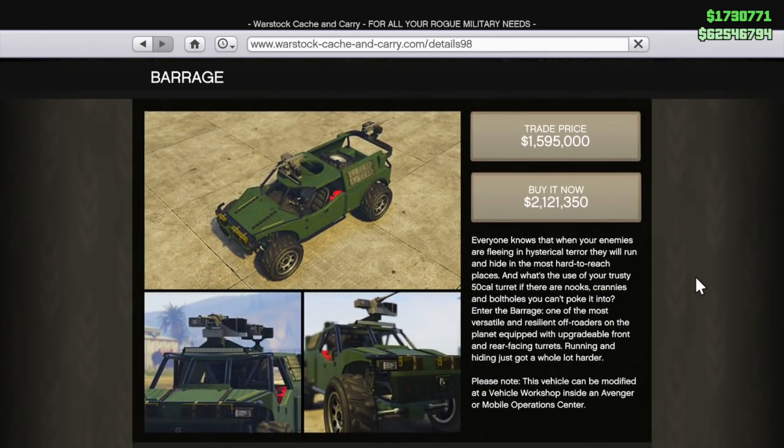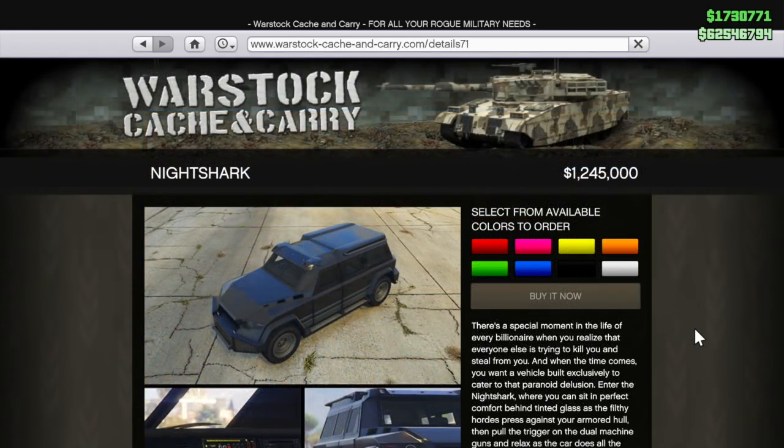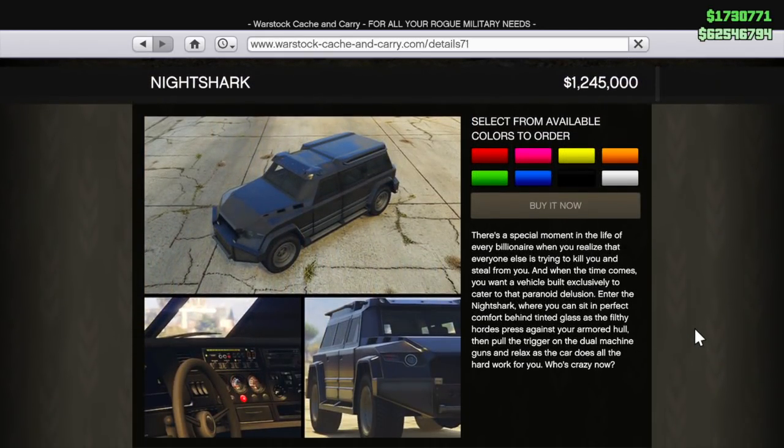So if we start with the Barrage, its trade price knocks it down to $1,595,000. So it technically is cheaper once you complete its Doomsday Heist mission. If we take a look at the Night Shark, it's $1.245 million, but if you logged on like 3 weeks ago, you got this thing for free. So really, the cost should be none. No one had an excuse to not pick up a Night Shark.